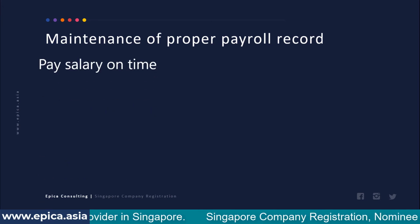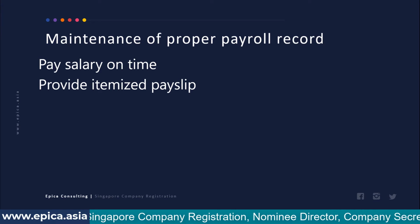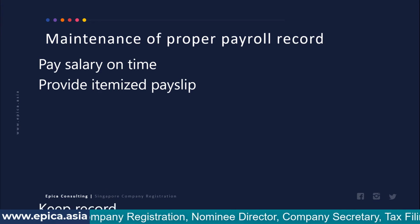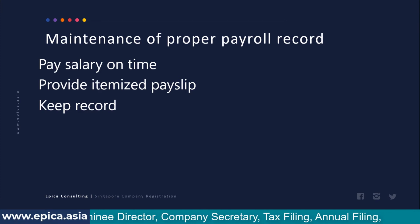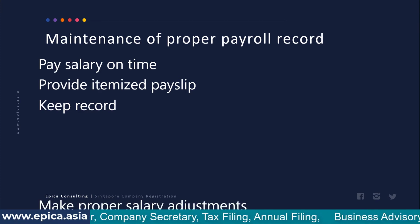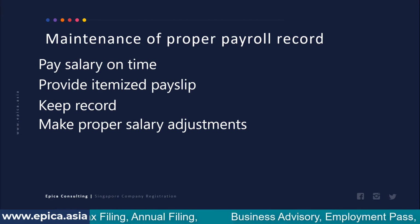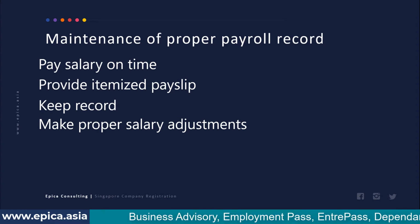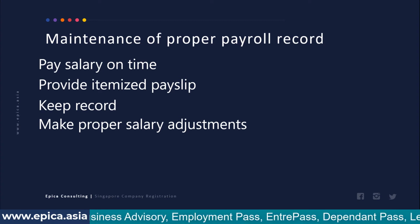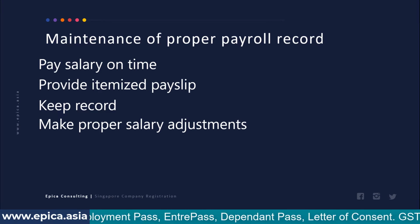You must pay salary on time to the employee. You need to provide an itemized payslip to every employee. You need to keep records of payroll and salary slips for at least 2 years. You need to make proper salary adjustments. So if an employee has worked only for half the month, then you need to carry out a proportionate salary adjustment, and that needs to be as per the formula given by the Ministry of Manpower Singapore.